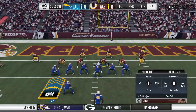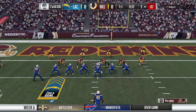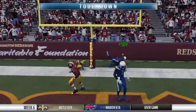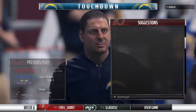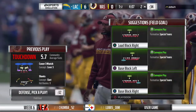Here we go now. 3-19. He'll look to throw. He finds his receiver, Williams, for a Charger touchdown. One of the keys to their long winning streak has been scoring first. An ideal drive right there, getting the first 6 points of the ball game.